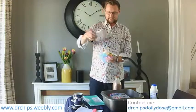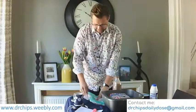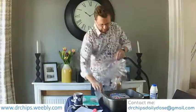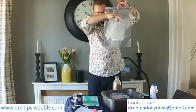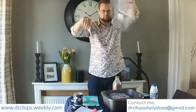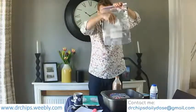Now, you need 1 smaller type of sandwich bag. I've gone for one about that size. And the important thing is that that one needs to be able to fit in fairly comfortably with room around the side into your larger sandwich bag. And this larger bag, it could be a carrier bag, actually. Although carrier bags have holes in them and it might get a bit messy, but it's just a bag. We're going to put the ice in that one, and this is going to sit inside.